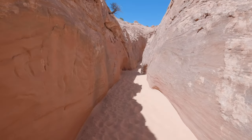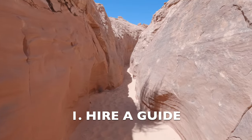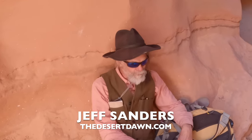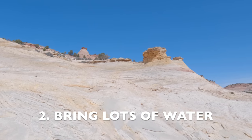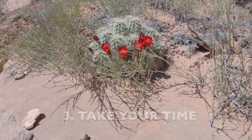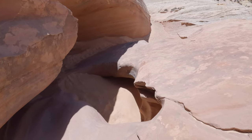As promised, here are some tips to make the remote hike to Bighorn a fun day. Number one, hire a guide. We hired Jeff Sanders of Desert Dawn, and he got us out and back with absolutely no trouble. Hi, I'm Jeff Sanders with Desert Dawn. Number two, bring even more water than you think you'll drink. It is a long way out here. I'm ready for my sleep. Number three, take your time and enjoy the little things that make this remote slot canyon so worthwhile.